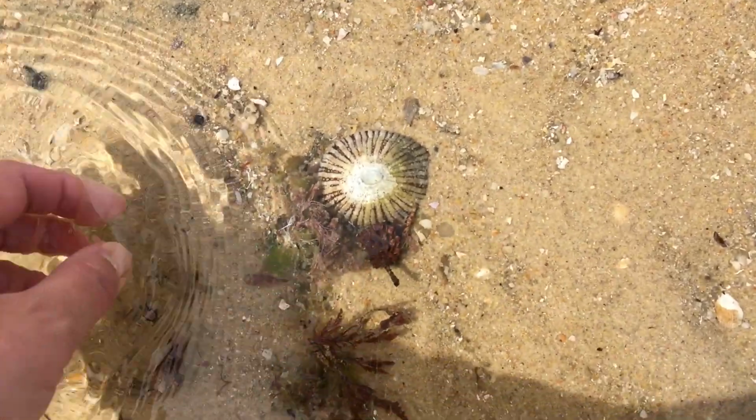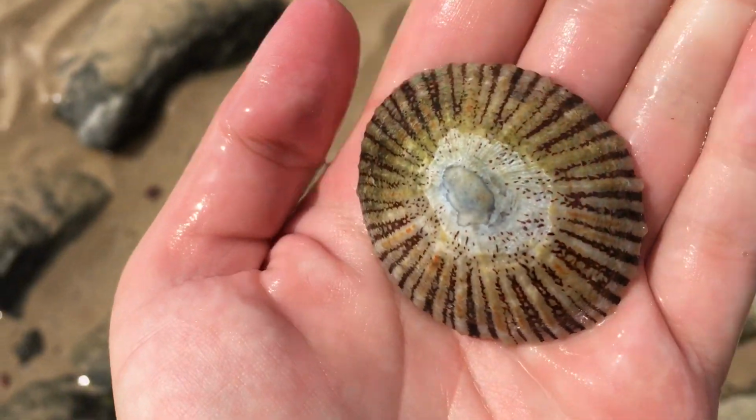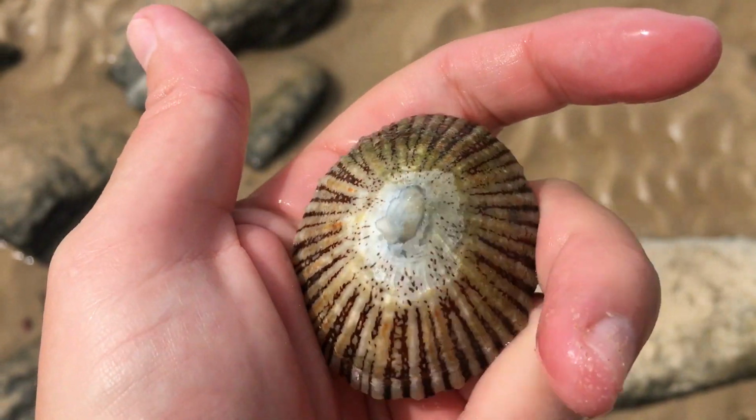It is another very big limpet. Let's take a look. Oh yeah. Oh, that's a very nice size. Wow. Its pattern is still all on it too. Usually they get worn away fairly quickly, but that one's kind of nice.